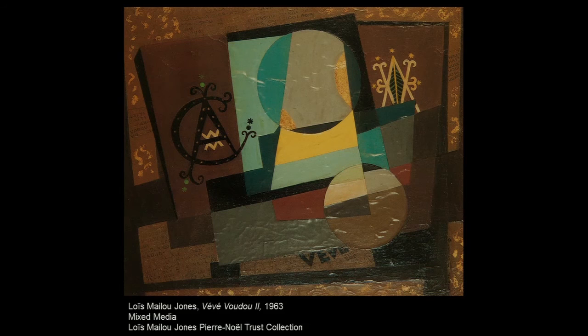Veve Voodoo II, shown here, is a mix of text, image, and materials. While two veves appear on either side of the composition, the viewer's eye is drawn to the multi-layered nature of the work, and with the visible glue bubbles, the act of pasting that brought the piece to fruition. Works such as these illustrate how far Jones had evolved artistically since her 1938 Le Fétiche, a growth facilitated and spurred on by her exposure to Haitian art and culture.